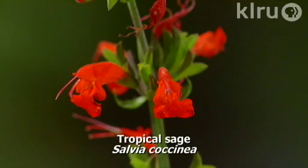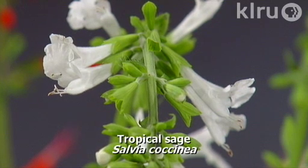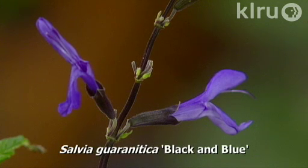Salvia coccinea, the red and white, also comes in pink and white, a bicolor one. They will reseed for you as well, pretty prolifically. At least the red one will, that I know of. And then next to it, we have the blue Salvia guaranitica, and that one is called Black and Blue, right? For the black calyx with the blue bloom.